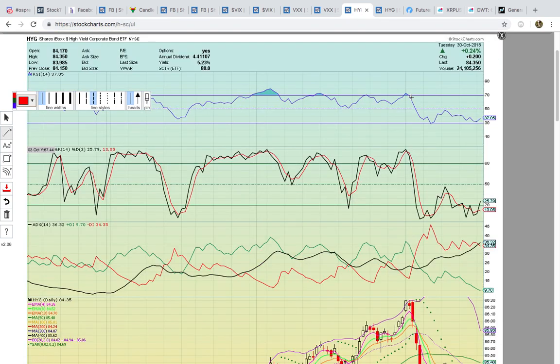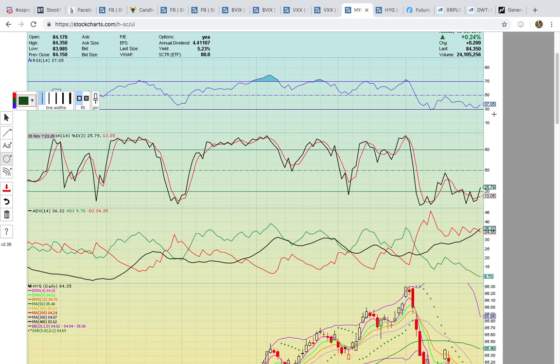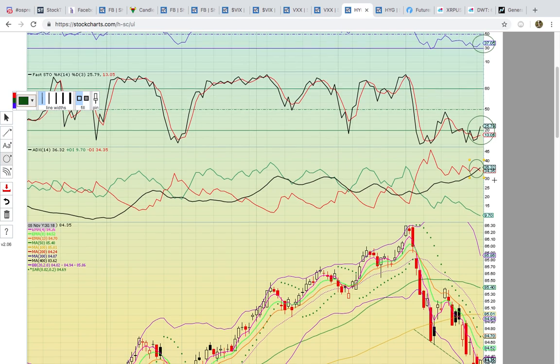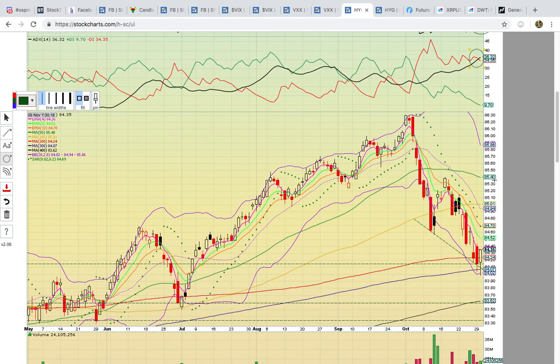Okay, let's look at HYG here. This is the high yield corporate bond ETF. And as the market was bouncing today, this was bouncing as well. As you can see here, it's been in a downtrend. It's down here bouncing off of 30 on RSI, Stochastic is back above 20. It has that same crossover on ADX. You can see the red line crossed over the black line to the downside. And so, that's a signal that it could try to get a little bounce going here.